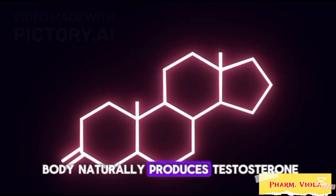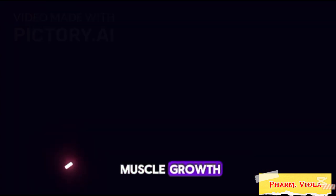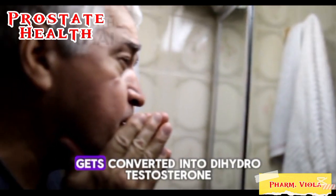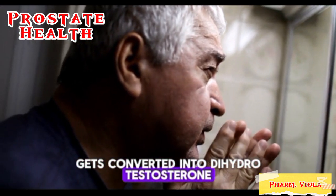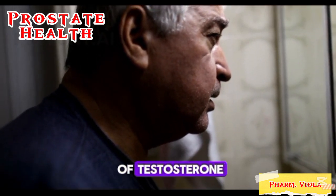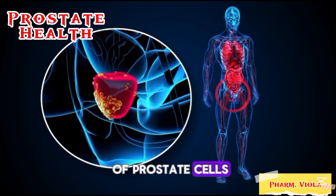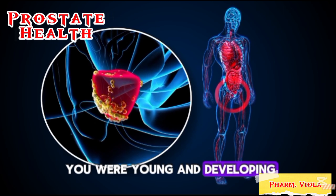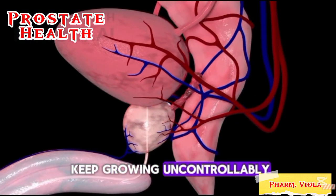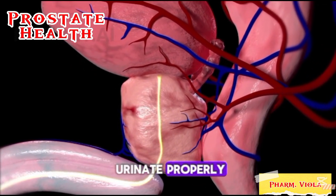Your body naturally produces testosterone, the primary male hormone responsible for things like muscle growth, energy levels, and libido. But as you age, some of this testosterone gets converted into dihydrotestosterone, DHT, a much stronger and more aggressive form of testosterone. Now here's the issue. DHT stimulates the growth of prostate cells, which was helpful when you were young and developing. But as you get older, too much DHT can cause your prostate to keep growing uncontrollably, leading to an enlarged prostate.